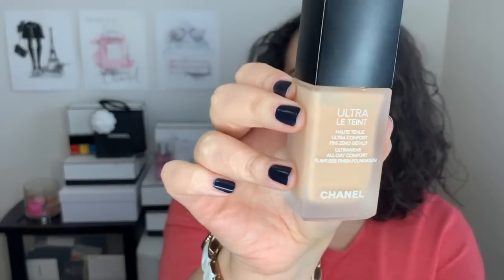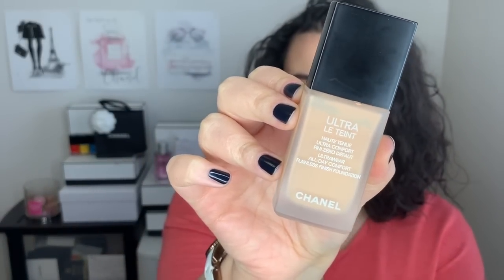I think the Guerlain L'Essentiel Natural Glow Foundation is comparable to the Chanel Ultra Tenue, both in texture and in finish, because they're both slightly luminous, but in a very natural way. And they both feel very natural when you apply them. They don't feel heavy. They just kind of blend into the skin. So overall, I really like this foundation.